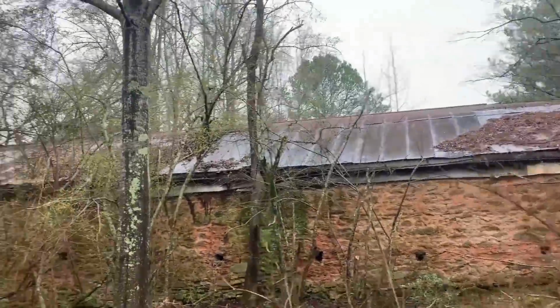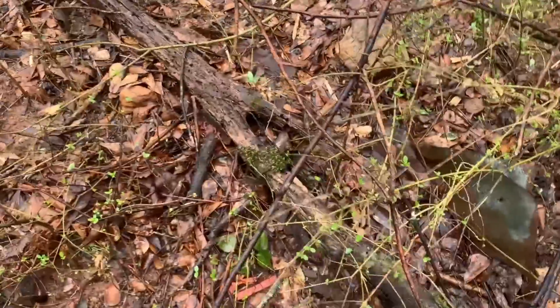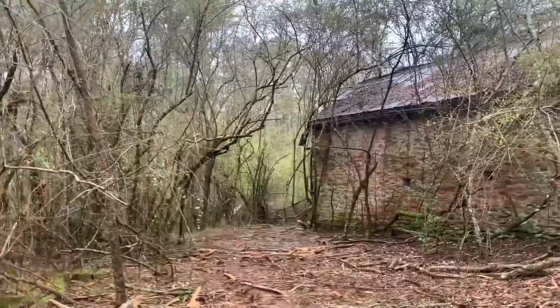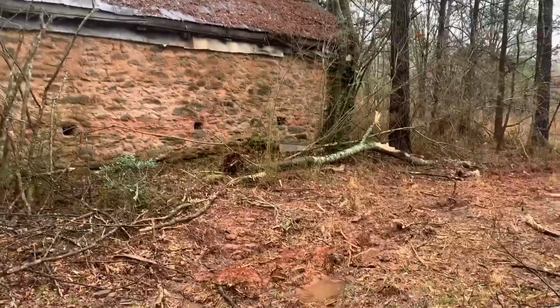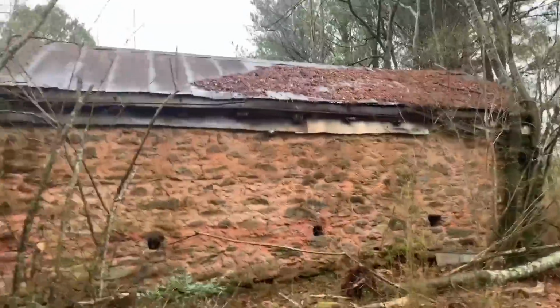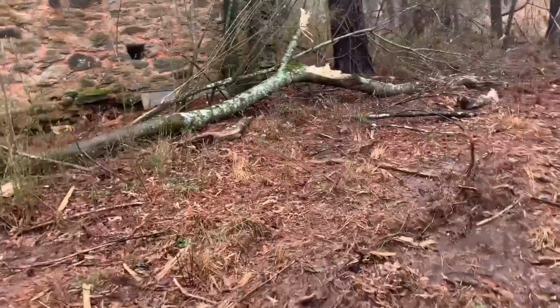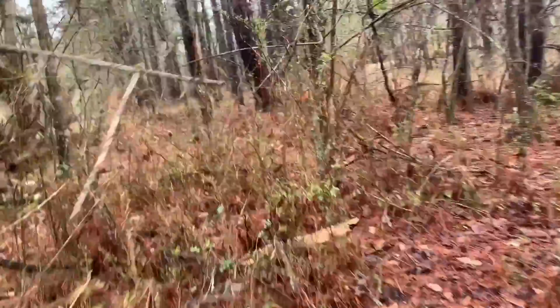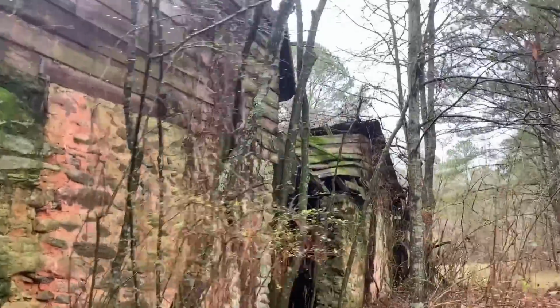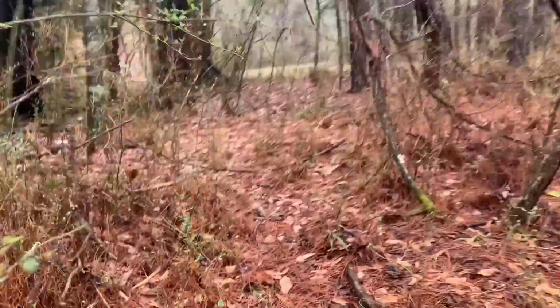Look at that. It's a piece of tin. It's more down in the woods. That definitely looks accessible. Check this out though, there's a piece on the ground. Make sure nobody's home. Oh my God. What is this? Wow. It's like an old stable.